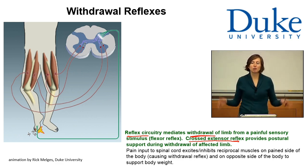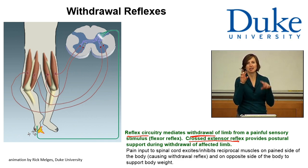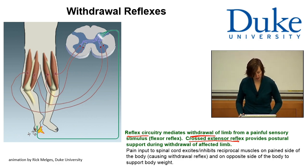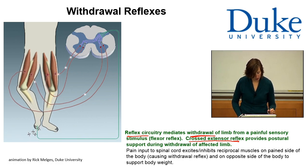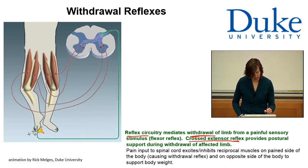So this gets even more complicated because not only do we have reciprocal innervation in each leg, but we also have opposite actions in each leg. And so that's what this animation is showing, where now we're activating to withdraw this leg and to extend this leg through, again, afferent pathway, this time from a pain receptor.